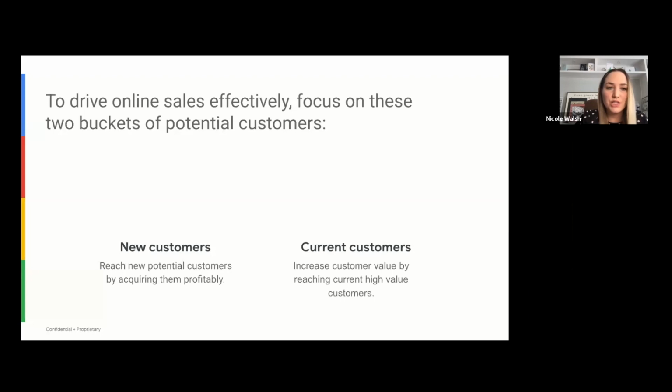First, reaching new potential customers, so acquisition. Reaching potential customers when they're searching for products that you sell profitably, and then showing products from your feed to relevant customers who have not been to your site. And then you can also increase customer value by reaching current high value customers, by smartly targeting your existing customers via your remarketing lists to grow the value of your audience. So that's a huge one. And I know that's something that NetSertive can definitely support with all your own audience data and integrating that back into your campaigns to increase performance.